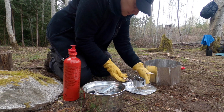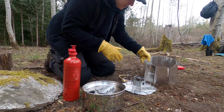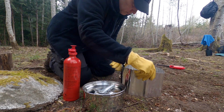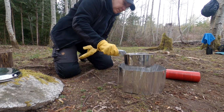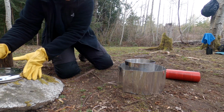Lastly is an MSR WhisperLite. It's not my favorite, as it's a little bit loud, but I'm getting used to it, and to be honest, it's probably going to be the best one for my journey. So, looks like I'm going to be packing it up and taking it with me, and the rest, well, we'll just have to have them wait for another time.